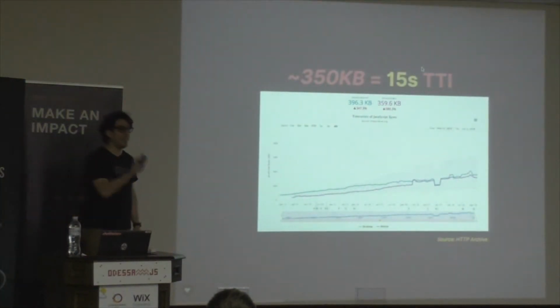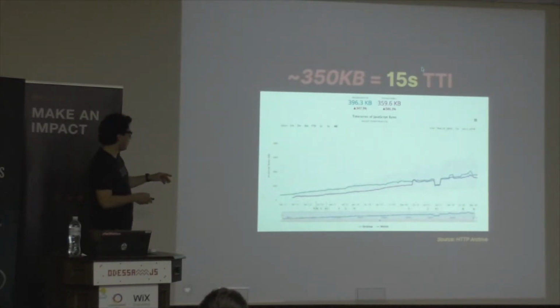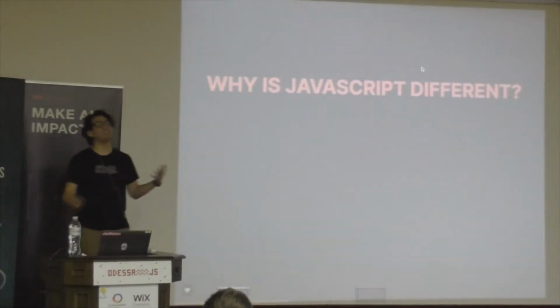And also, if we look at the HTTP Archive, we can see that we've only been adding more JavaScript as we go through time. The median web page has 350 kilobytes of JavaScript being loaded on page load, which amounts to 15 seconds of time to interactive on mobile 3G. Now imagine loading something and not being able to interact with it for 15 seconds. That's the most common website in the world. And also, this is the median, which is the middle number of a total. The average, which is reflected, I don't think that you can see it here, but there's this shadow, is actually 500 kilobytes. So why is JavaScript different, right?